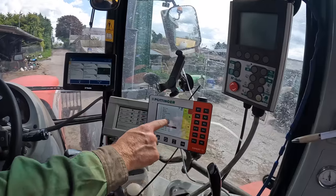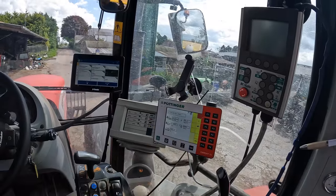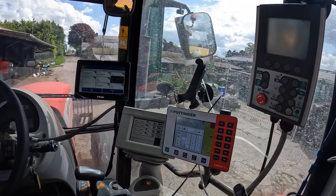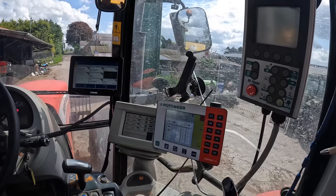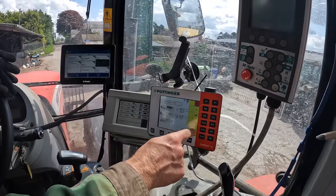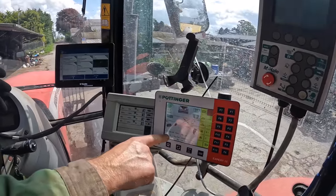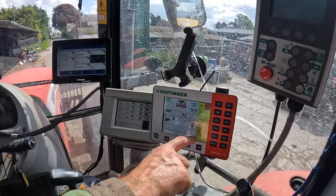And we just want to go into our fertilizer and put in our rate, and he said two bags, which is 247 kilos to the hectare. So now here's our fertilizer rate. Then when we're sowing, this will be the line.